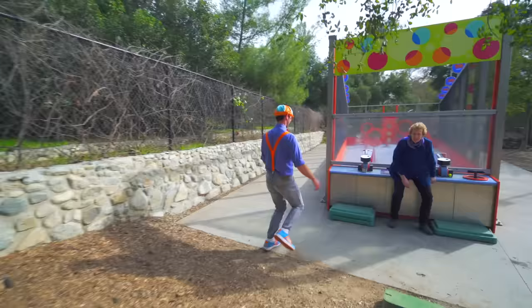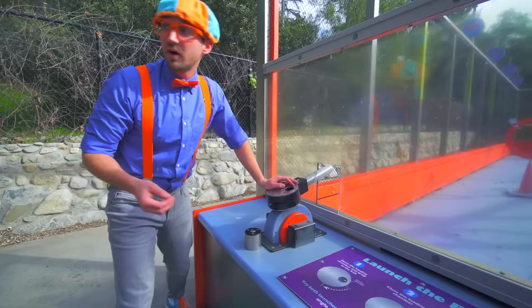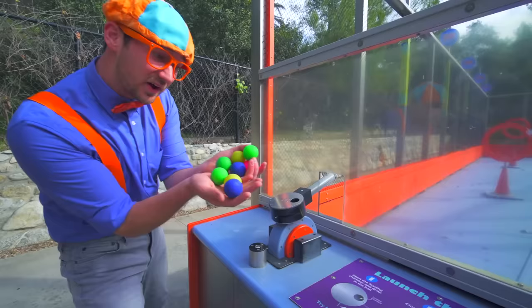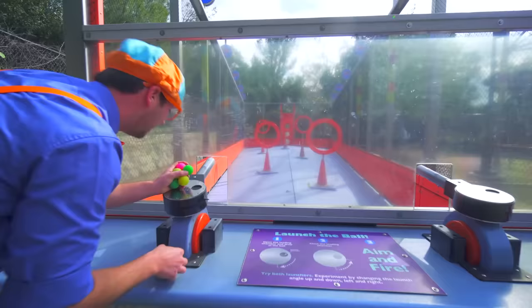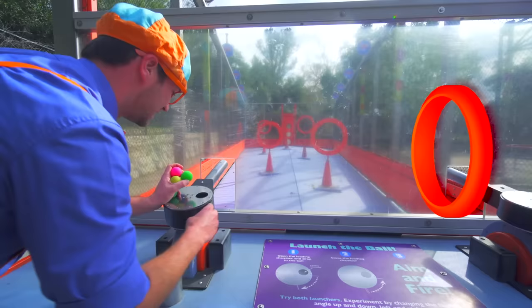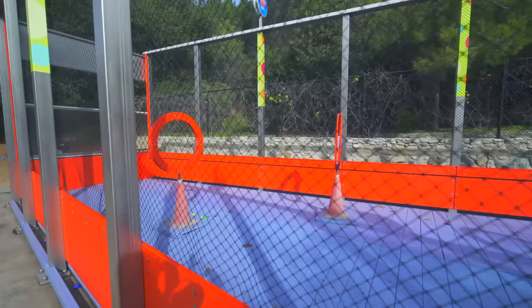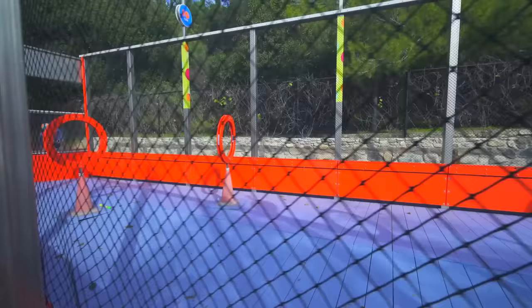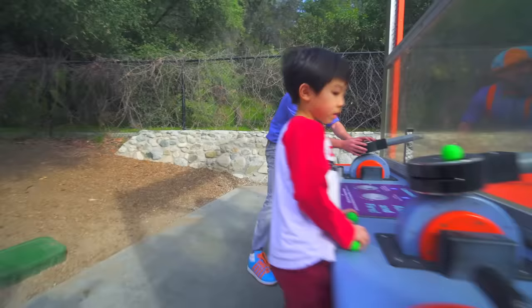Cool. Okay. Oh, hey, put this right here. Sure. There you go. Okay, I need to go find a ball. Okay, I got some balls. Let's put them in this. Okay. Fire in the hole! Whoa! I'm launching the balls, and they're going through the circle targets. Whoa! That was awesome! Let's go see what else they have here.